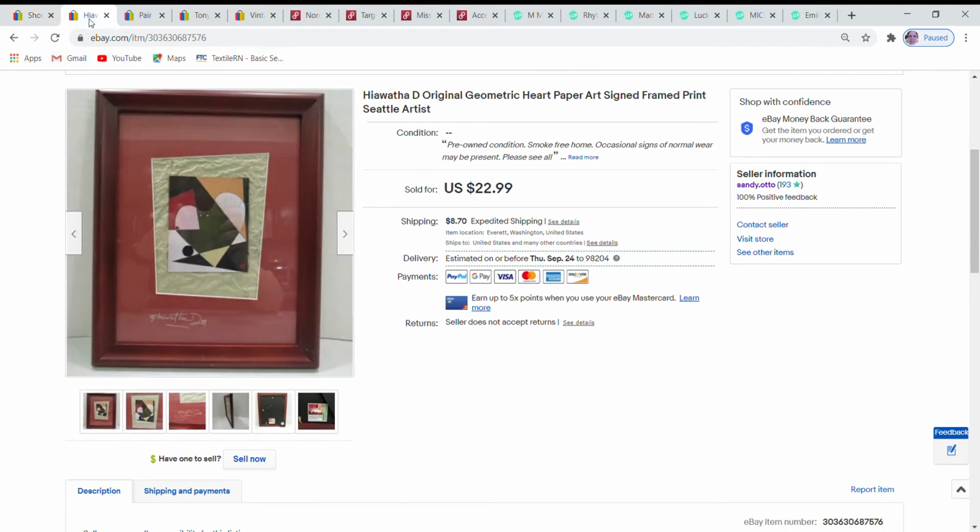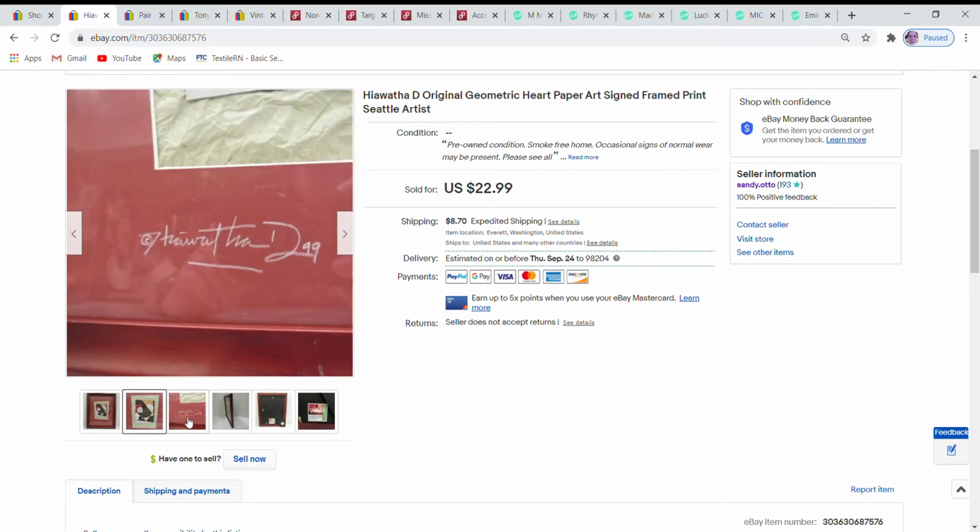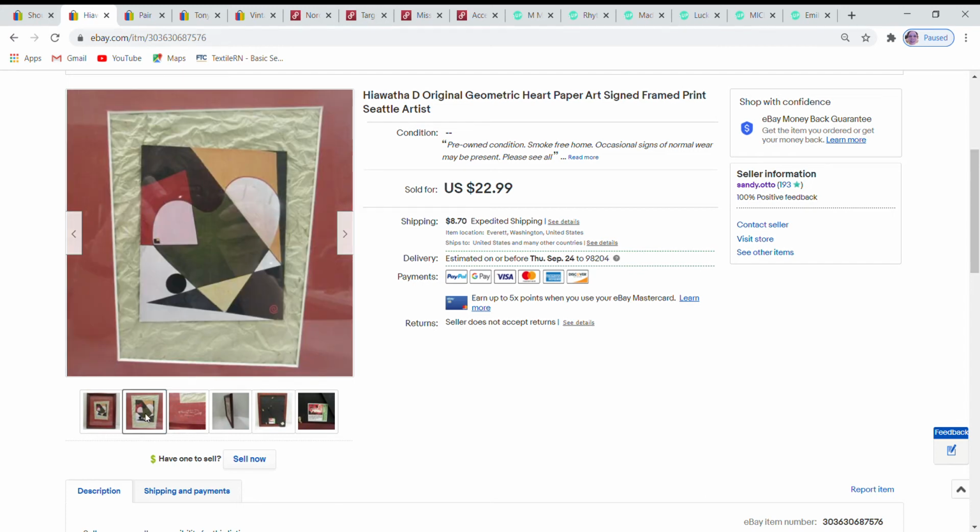This is an art print. It's an original art print. I'll click on this one so you can see it a little closer. It's done, I believe, mostly with paper, and it is signed down at the bottom, and it looks like the artist's name is Hiawatha D, and this was done in 1999. And it's just a really nice art print, and I love picking up art.